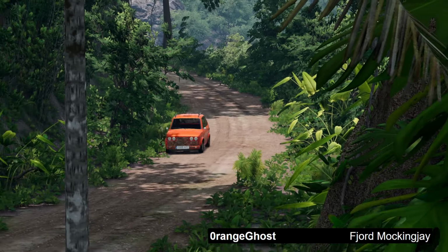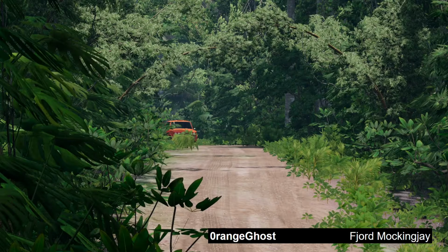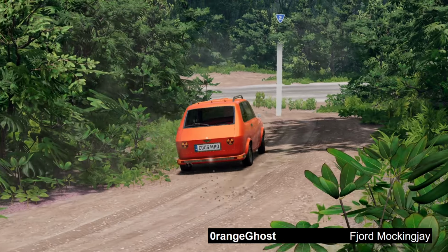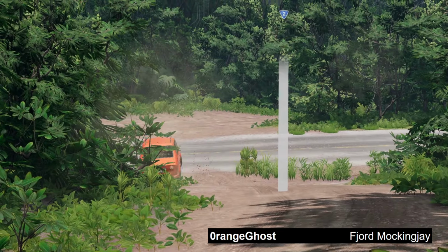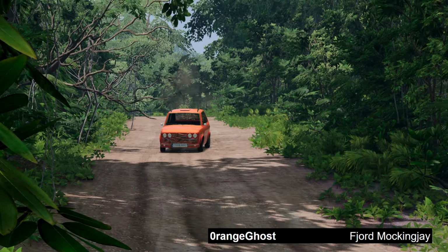After getting a bit unsettled in the middle portion of the stage, Orange Ghost would back it off a little bit, but it would take nothing away from an otherwise very tidy stage, finishing in 1 minute and 56 seconds to take not only the stage, but the rally win as well.